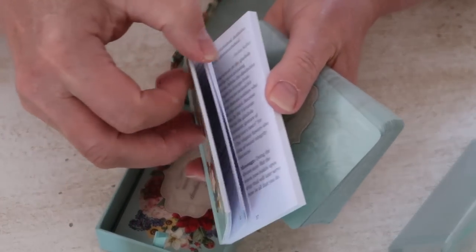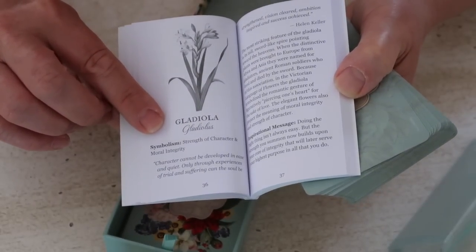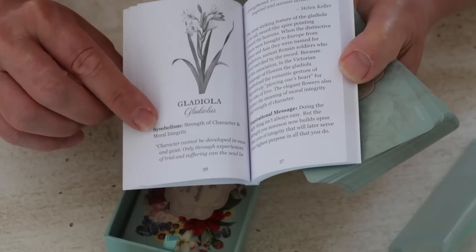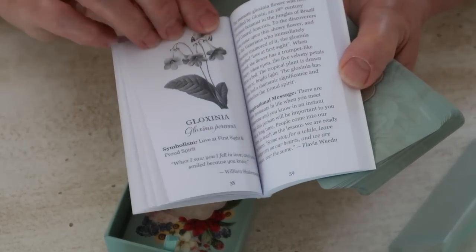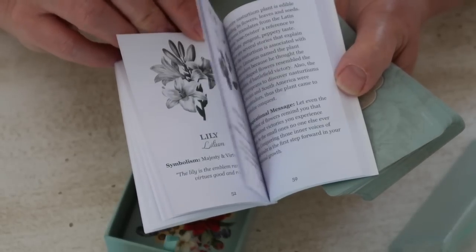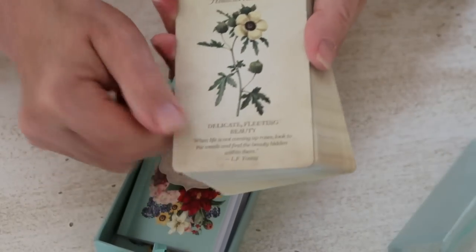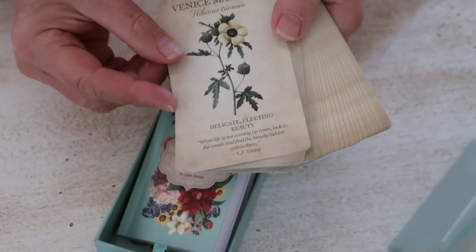And then in the little white book, I believe she doesn't have the Latin name, but she has a common name and some partial Latin names, the symbolism, and then more about each of the flowers. And so if you like flowers, this is a really great deck. It's really pretty, because this is more of a tea stained look, as opposed to Siola's deck, which is very, very white.